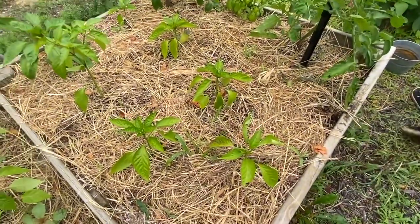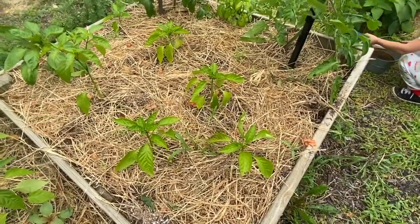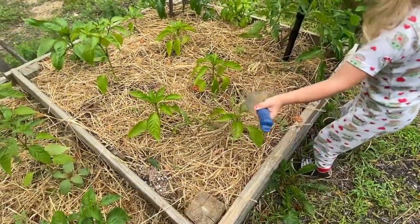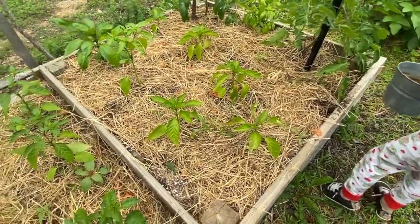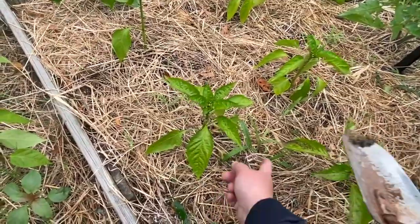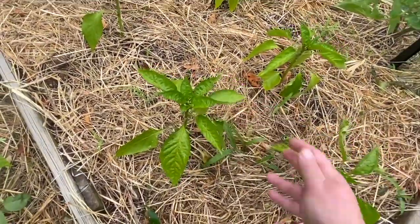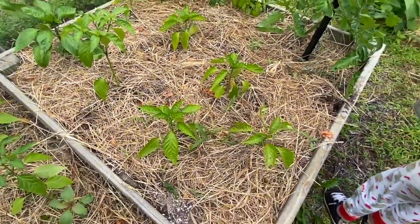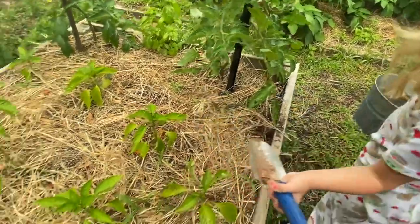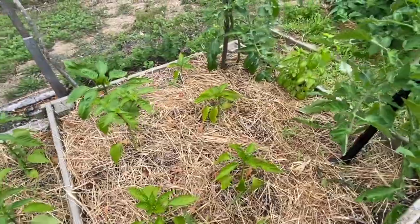Katie's going to drop some. Bring the bucket right over here, honey. We're going to drop some pellets from the bunny. There you go, good job. Can you put a little around this one here? There's a little line of them. Okay, now let's go over to those over there. See how there's some over there? Yep, we just gotta go around.